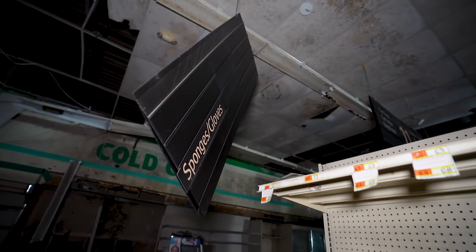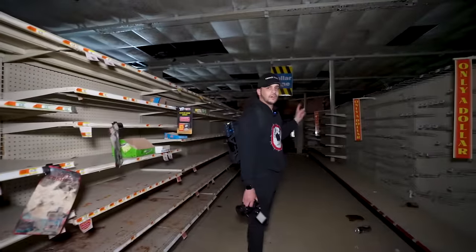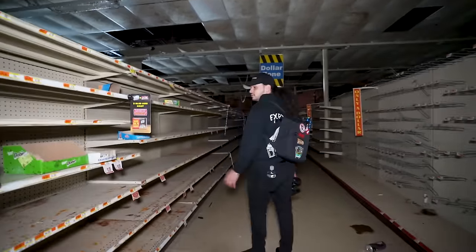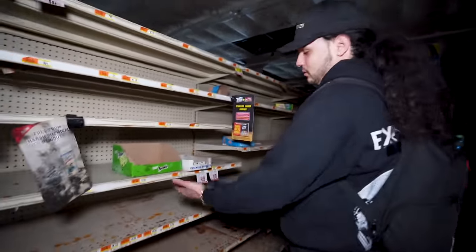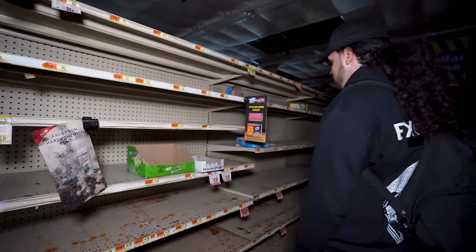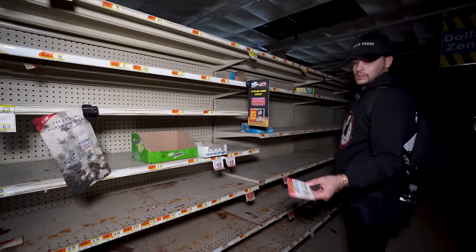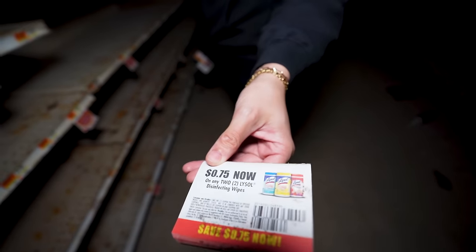Oh, wow. No supermarket by us has a dollar zone. There's some remnants of things on the shelves. Sponges, the coupons. Everything is so moldy. Maybe these have an expiration date on it somewhere. Let me take a closer look.